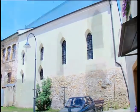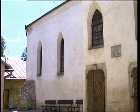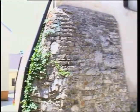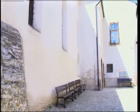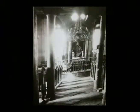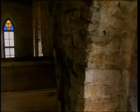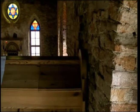The original Baroque-style synagogue, dating back to 1684, is situated in the middle of the ghetto. After a series of fires, the synagogue was rebuilt in the new Gothic style between 1852 and 1863. It was during this reconstruction that the vault was brought down, the walls and ceilings were elevated by 1.5 meters, and a new woman's gallery with a staircase was built in.